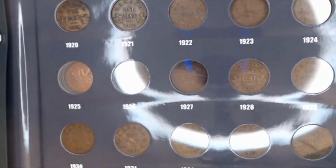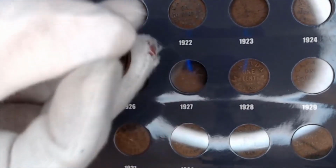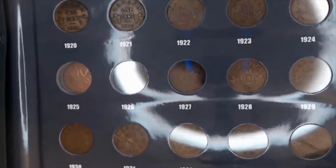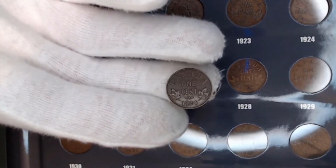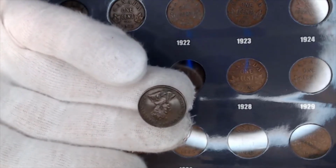Very nice coin. Let's go ahead and pop her in the album. Next we have the 23. And this is the key date of the series. The most expensive one out of all of them. Very unassuming. Very pretty coin. In nice shape too. Pop her in there. On to the 24. Nice clean surfaces. Still a lot of detail.